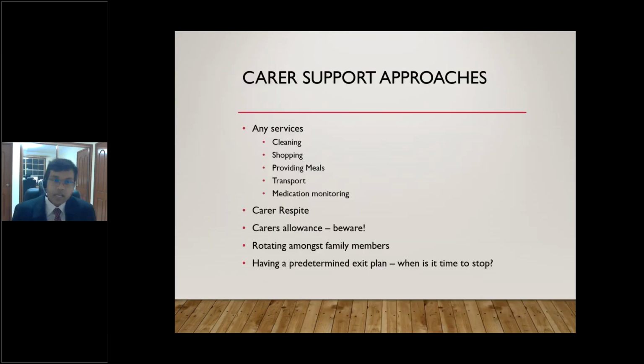So from a carer support perspective, the carers very much need to be involved. The more that you support the carer with what they are needing to try to do to be able to support the patient, the more likely you are to be able to help to keep the older person out of residential facilities. So any services: cleaning, shopping, providing meals, transport, medication monitoring. Carer respite is a very important issue.